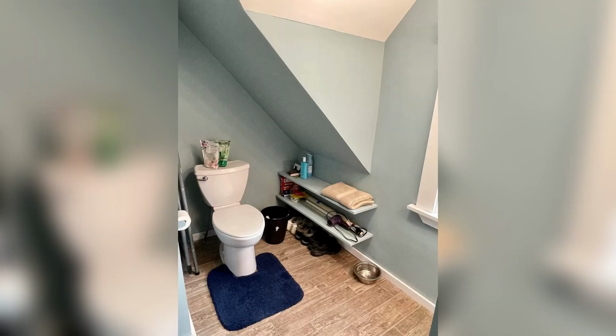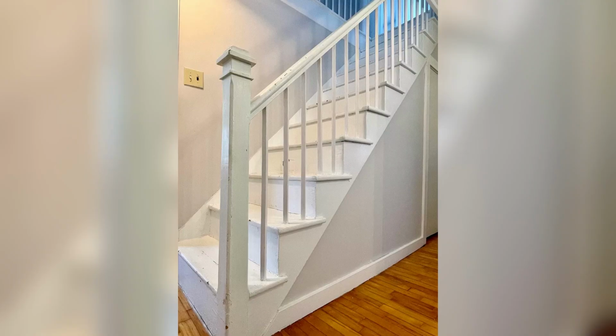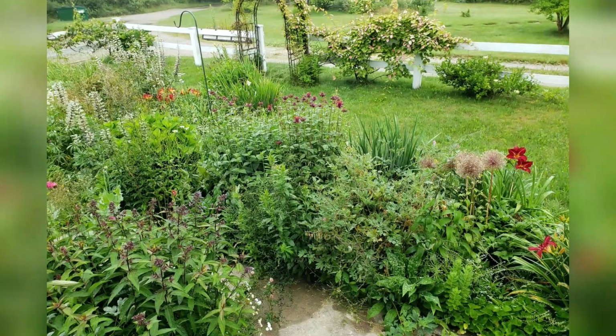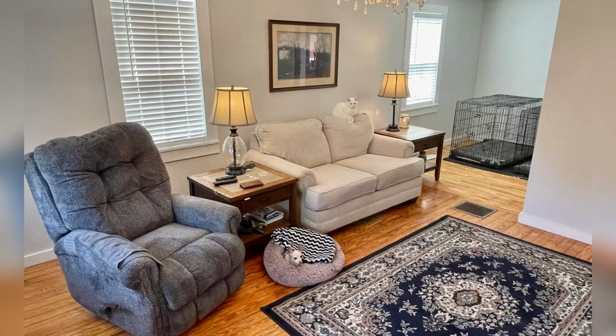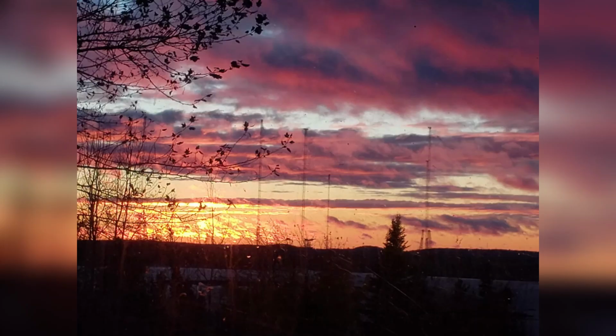In summary, this farmhouse offers not just a home, but a lifestyle, a quiet, self-sufficient retreat surrounded by nature's beauty. Don't miss the chance to make this gem on the bold coast your own. Your dream home awaits.